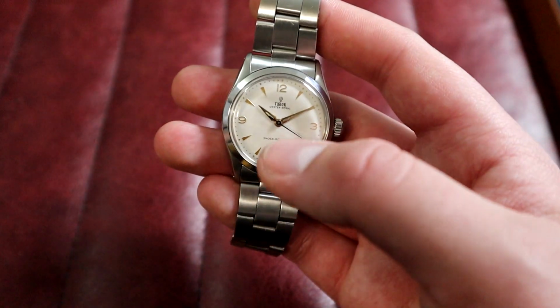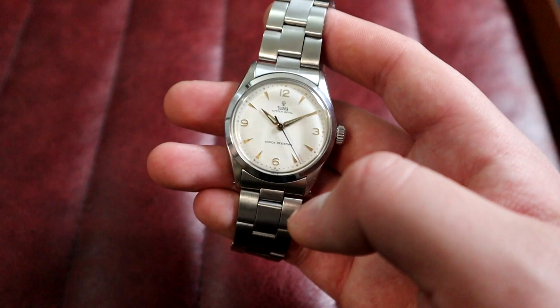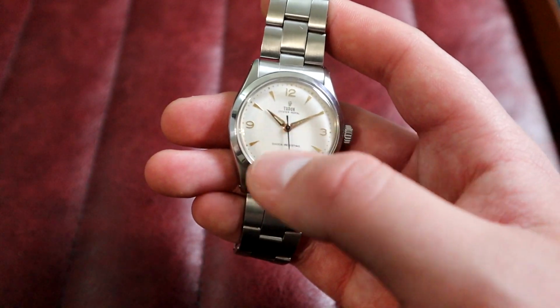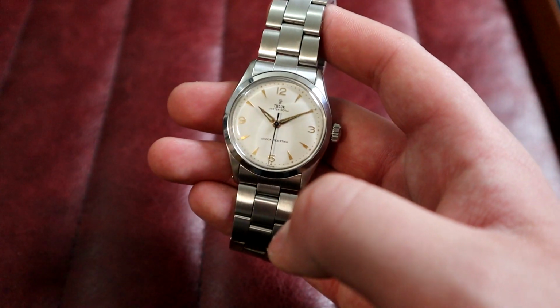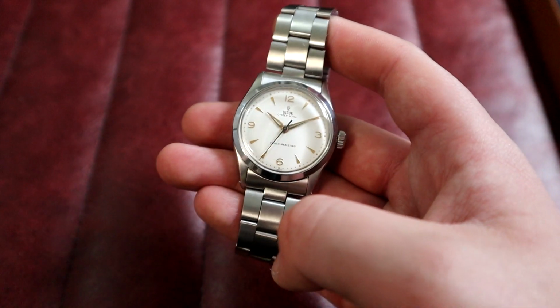Now, another thing to touch on, the dial is a refinished dial, an early refinished dial, probably from sort of the 1990s, early 2000s, so it's even developed some of its own age already. And the hands were reloomed at some point as well. Could this have been done by Rolex? I mean, potentially. We just won't ever know, unfortunately.